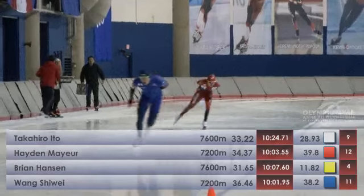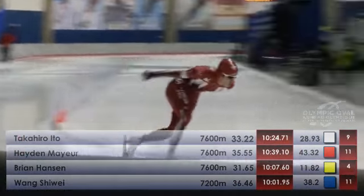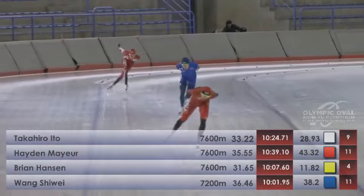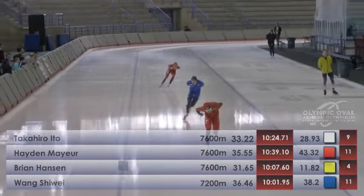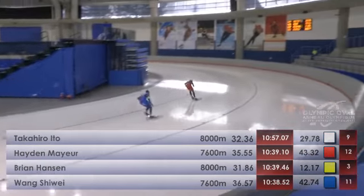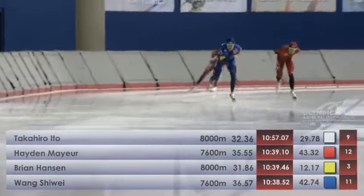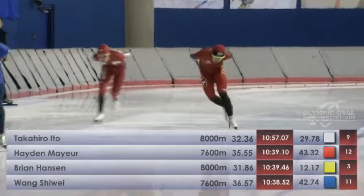Wang, 36.46. He is falling apart a little bit as Brian Hansen is about to lap his pair. He's still in the 31s. Brian Hansen putting together a very good race here. He is on pace to beat Jordan Belchos. All three skaters on the same straightaway, as Hansen will go around Wang, lapping him. Hansen has 2,000 meters to go.